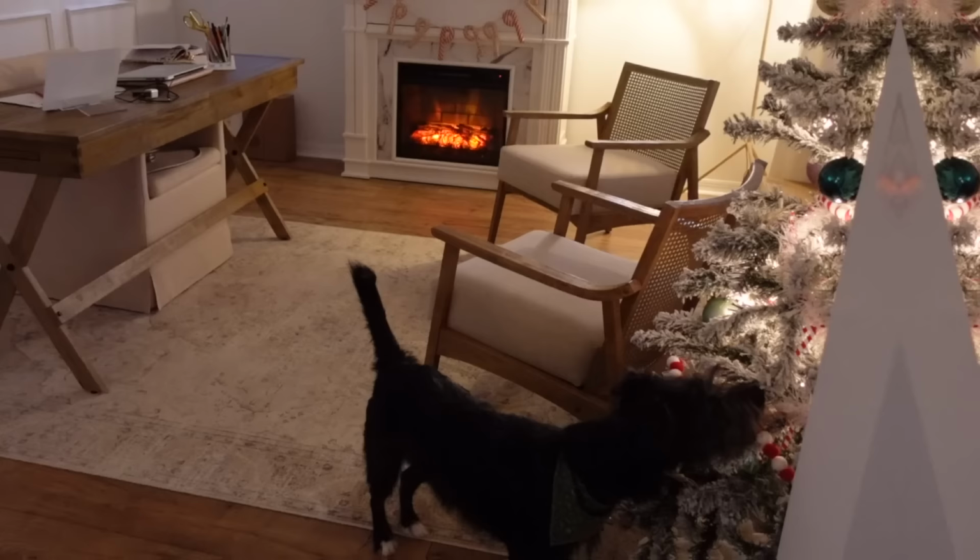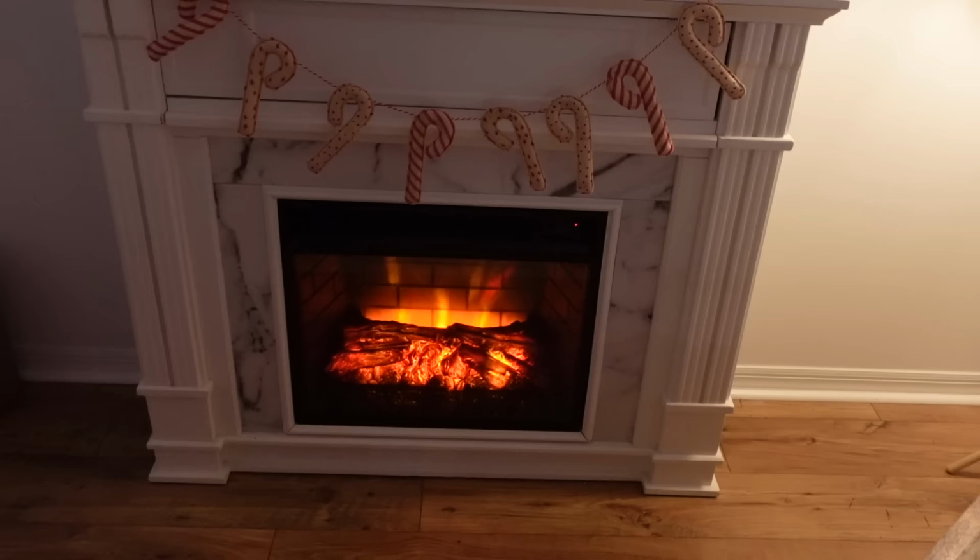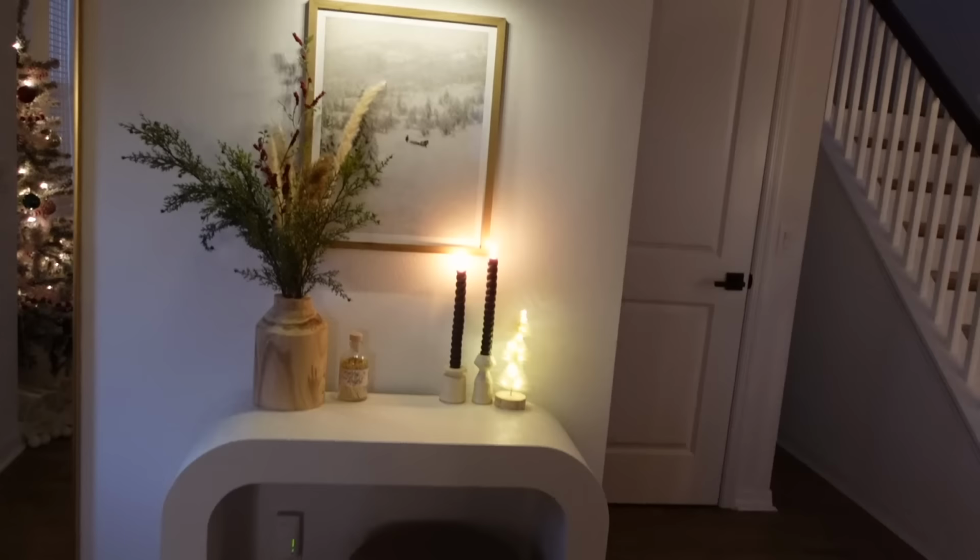Finished decorating, and I think our home has reached maximum coziness, so I'm gonna give you a full tour of everything we did. Okay, so when you come in, you have my office, and this room is still a work in progress, but we have our pretty flocked tree just shining brightly, and then our fireplace with the candy cane banner, and we also have this little flocked tree right here in this wooden pot that I think is very cute. And then our entryway, of course.